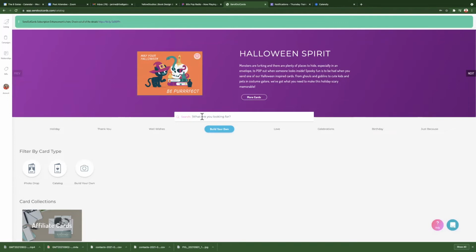Sending a card. If you don't start sending cards, yeah. And I wouldn't worry too much about custom cards and stuff. Start with a basic card, because by starting with a basic catalog card, guess what? You're learning how to send a card, and then you can get all fancy as you know what you're doing and get more comfortable. Like driving a car, you've got to start somewhere, and if you don't start somewhere, you're never going to go anywhere.